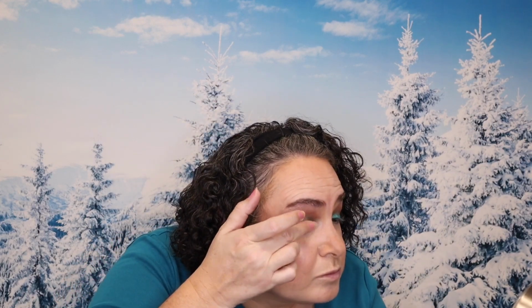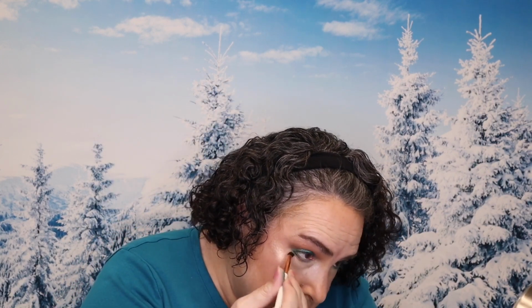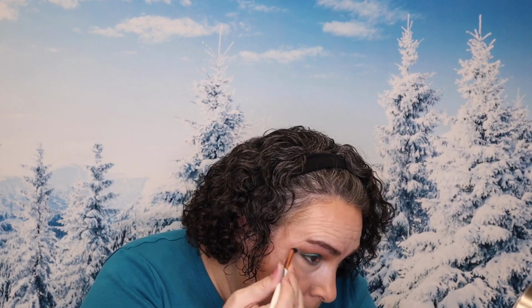Now let's go into the crease and blend those two together. I just don't want any super harsh lines. I'm going to go into Jungle and put that on the center of the lid with my finger. This is turning out so pretty. Now let's tightline the lower lash with that Goddess, just right underneath the waterline, and connect the outer corners. Now let's take a little bit of that Ojo's and buff that out just a little bit. Now I want to take Rain just on the very inner corners.